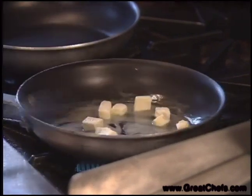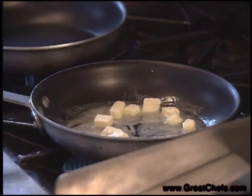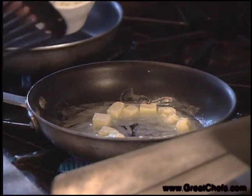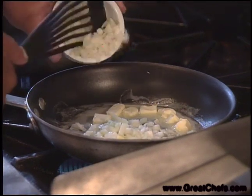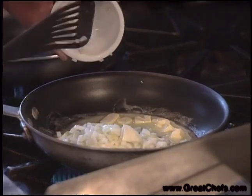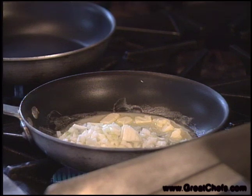Okay, at the same time here, I'm going to add some sweet Maui onions or sweet onions. You can get Walla Walla sweets or any kind of Texas sweets. They're all great onions. I like to put a lot. So, when you read the recipe, you can add a little more if you like onions.